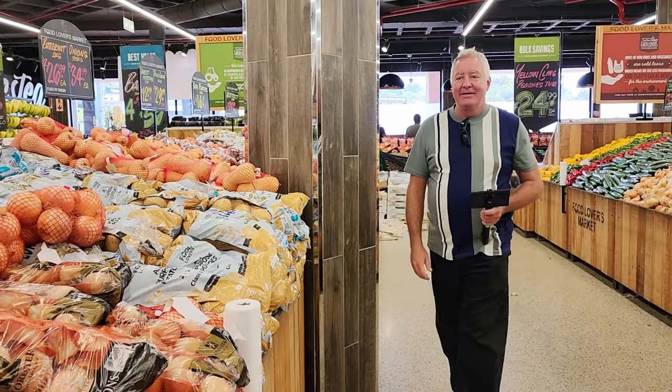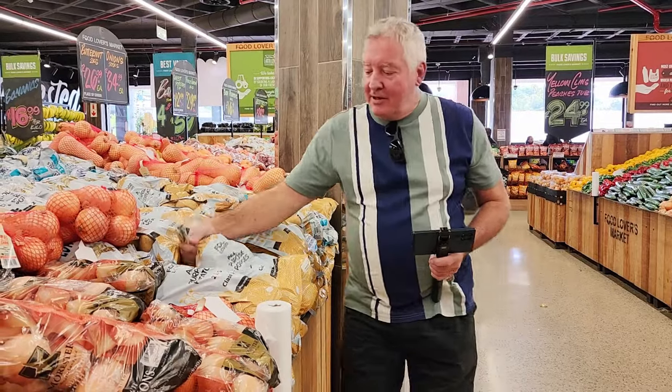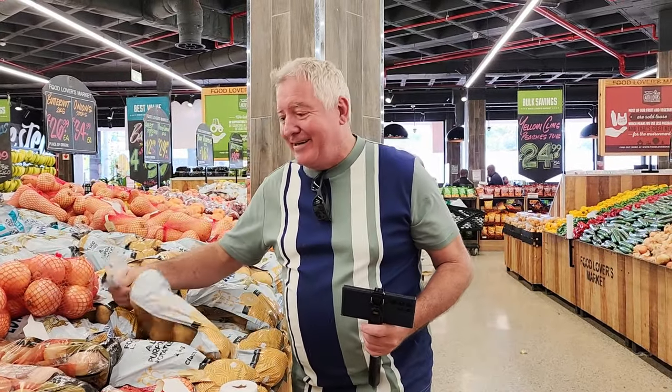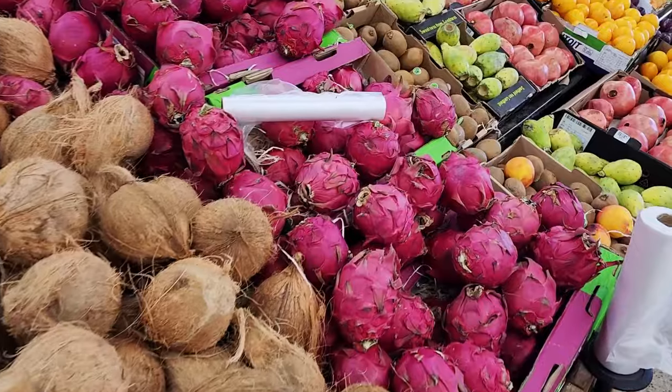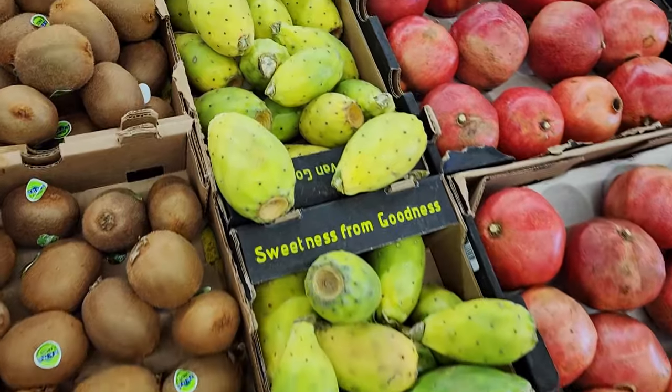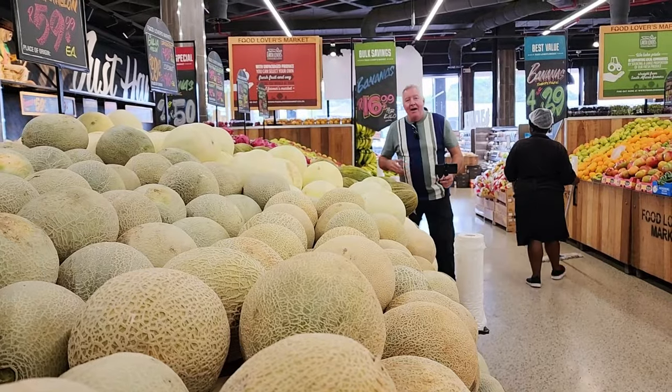Have you seen how many types of potatoes there are, though? I know, it's awesome. And different onions. It's all purpose because we don't know what we're doing with the other ones. Flower. Dragon fruit. But have a look, prickly pears. Actual prickly pears.